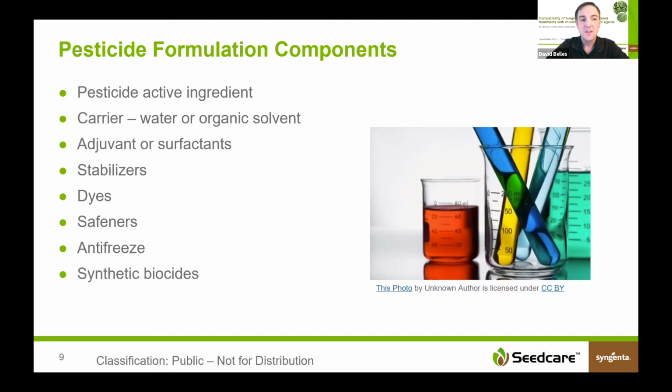And you can see that some of these are going to cause some problems when you're trying to be compatible with an organism that's living. Organic solvents, biocides could be an issue. And so we need to take care of that. And how are we going to do that?